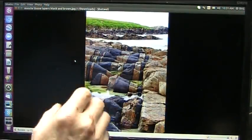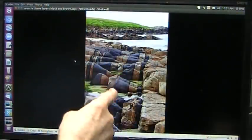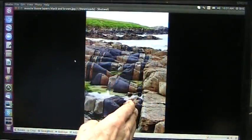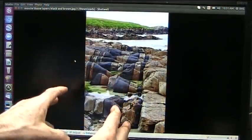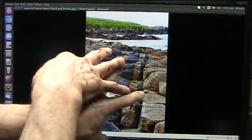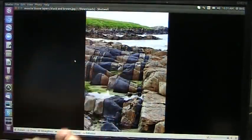Well, you saw the other one, the feathered muscle, that was one big stripe and then little tiny fibers going off. Well, this is a different situation. This is coming right out of, I believe, a shoulder muscle or something like that, where you've got a ton of fibers together. Well, they're just running parallel to each other. Very cool.